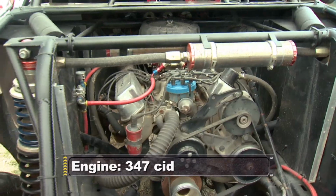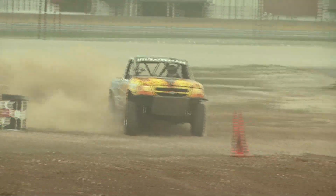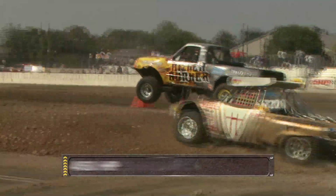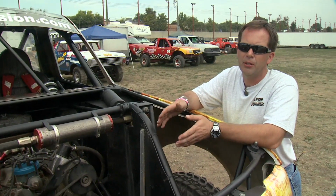Underneath the hood we have a 302. It's actually 347 cubic inches right now, and it's about 450 horsepower. The combination of the weight of the vehicle and the horsepower that it has, I think is a great combination. If you have too much horsepower out there, you tend to just blow the tires off and you're going nowhere. You need to put the traction to the ground, or the time's just clicking away.